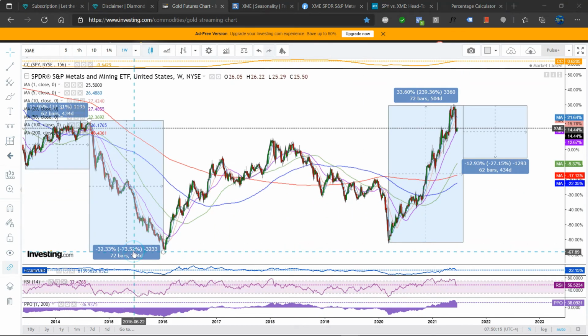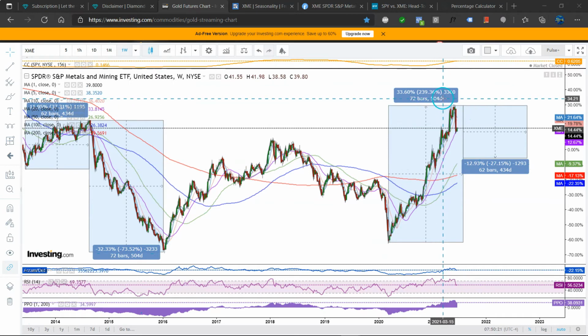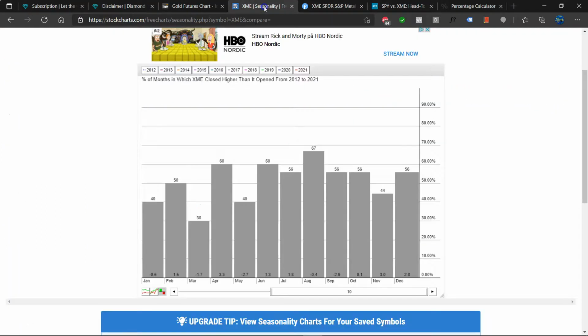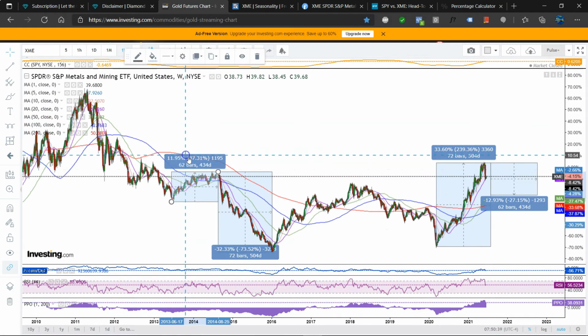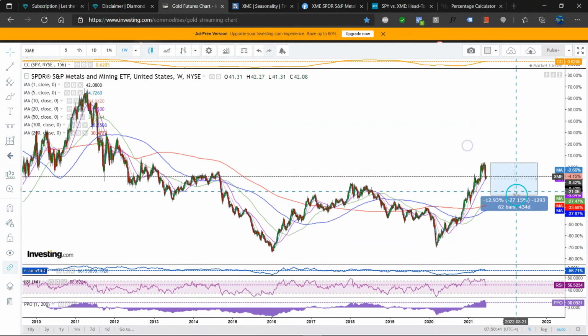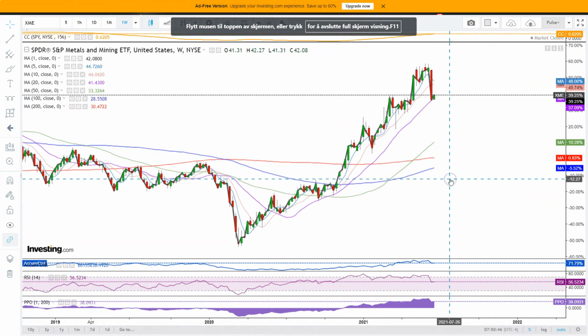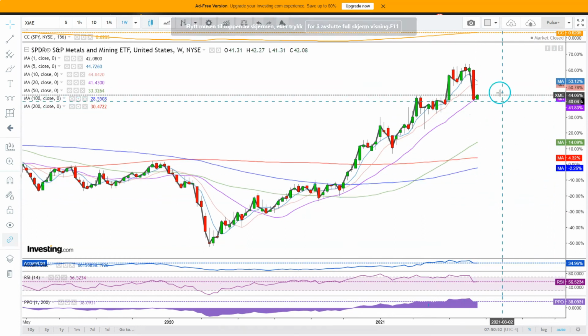And given that this pullback was 504-ish days, this rally could be overall 504-ish days. That does put the rally here towards late July, early August, which does fit here with the seasonality, the typical seasonality for XME. So it's something to consider. Of course, obviously, there's no guarantee that it is going to play out like this, but there's a possibility. The possibility is increased given that we recently bounced here from the purple 20-week moving average.